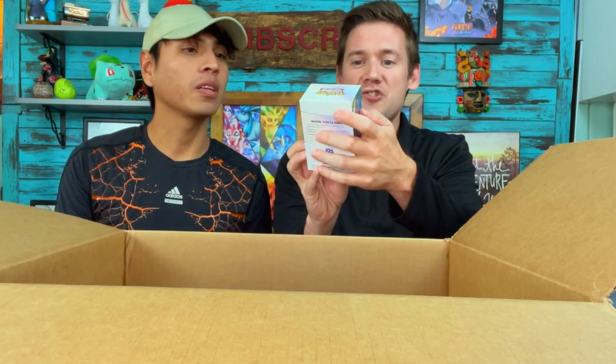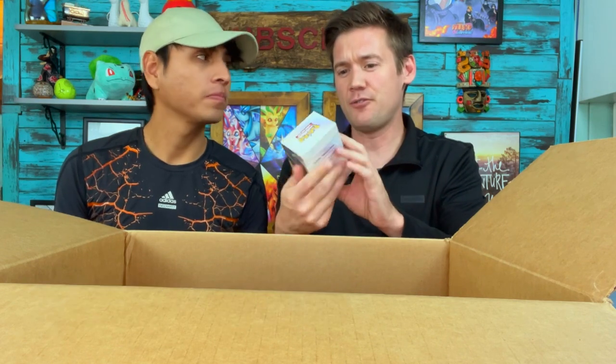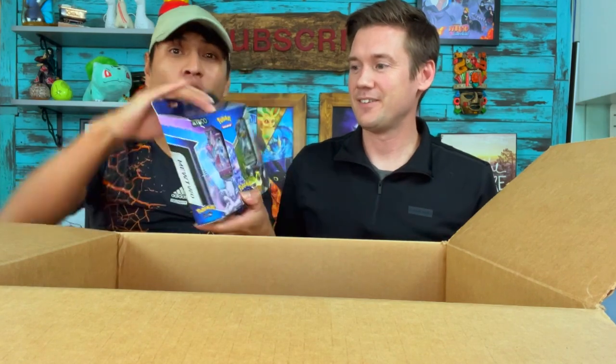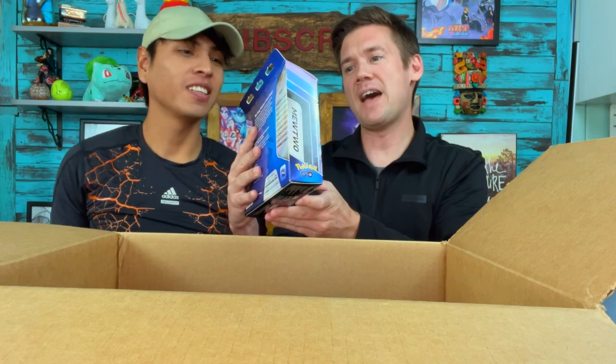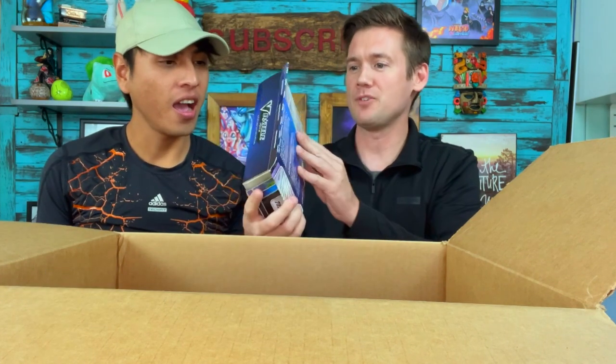Okay, we got a Sword and Shield Astral Radiance Build and Battle Box. I believe these have like 4 packs in them, I think. Okay, ooh. I can't believe there's still stuff in this box. Guys, there's something big, so we'll see. First one, I'm gonna grab something in the middle, don't look. Oh, Pokemon Go, guys. Okay, what is this? Pokemon Go V-Battle Deck, Mewtwo versus Melmetal. These are like $20 a pop as well.